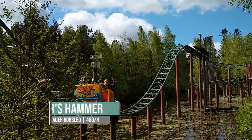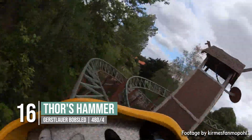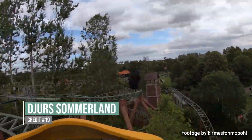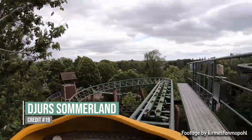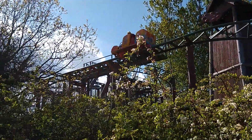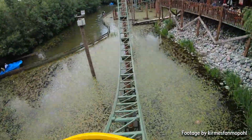Number 16 is Thor's Hammer at Wild Svinet. This is the 480/4 variant of the Gerstlauer bobsled models, and this is what a Wild Mouse should be. Bobsleds in general are the upgraded Wild Mouse models, and this just provides really amazing laterals in its switchbacks. It has very good and forceful helixes, fun drops, a great setting over the water and the pathways. Overall, this just provides a little bit of everything. It's their oldest coaster in the park now, but it still very much lives up to what it's supposed to do and is quite a fun ride.